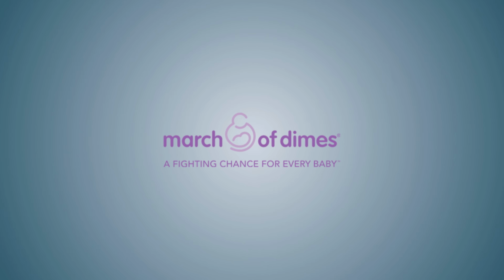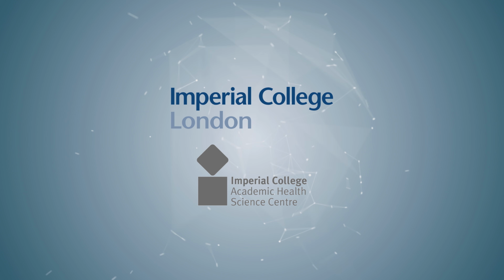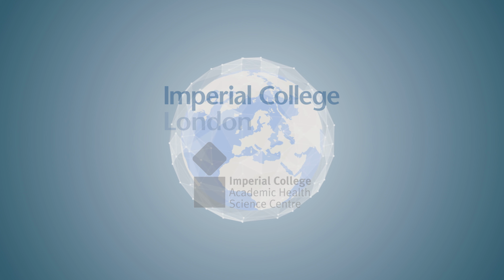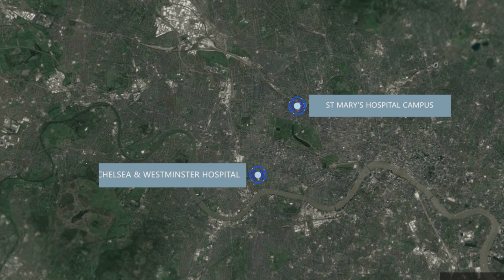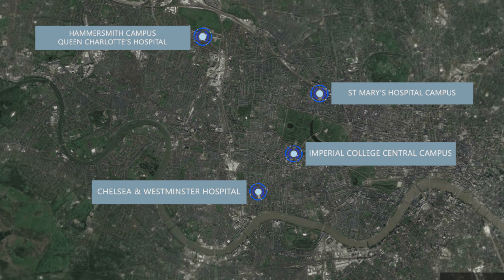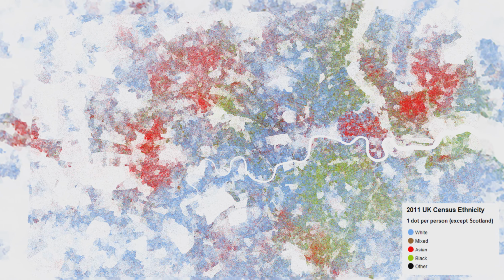The proposed Imperial March of Dimes Prematurity Research Centre will be a collaboration between Imperial College and the Imperial Academic Health Sciences Centre and its related hospitals. The work will involve 4 Imperial campuses and hospital sites within a 2-mile radius in North London, including clinical and closely related research facilities. We are situated in a region of very high population density, with one of the most ethnically diverse communities in the United Kingdom.